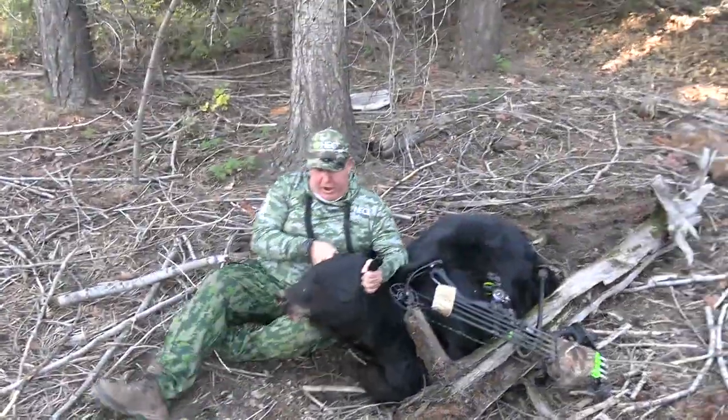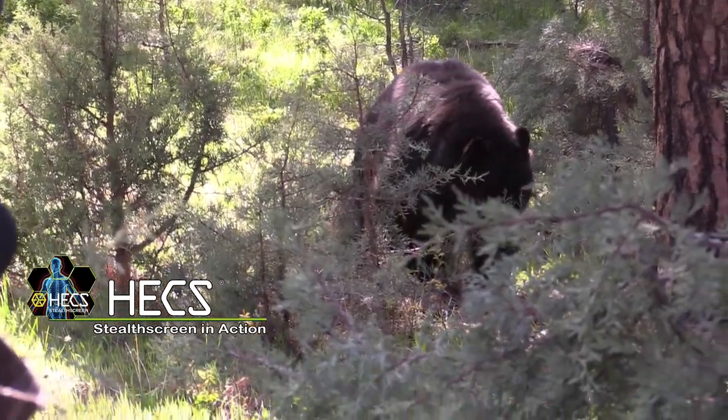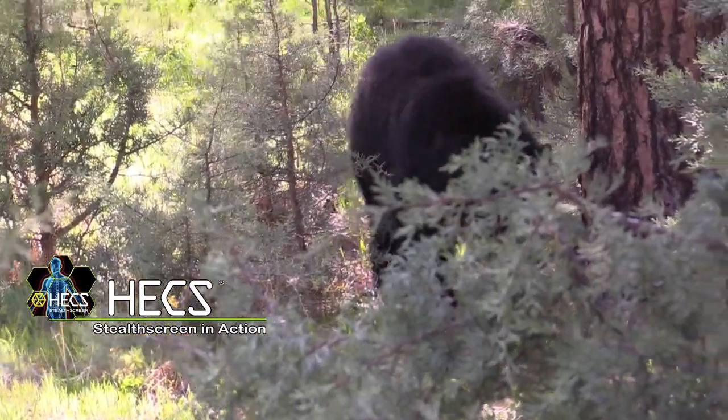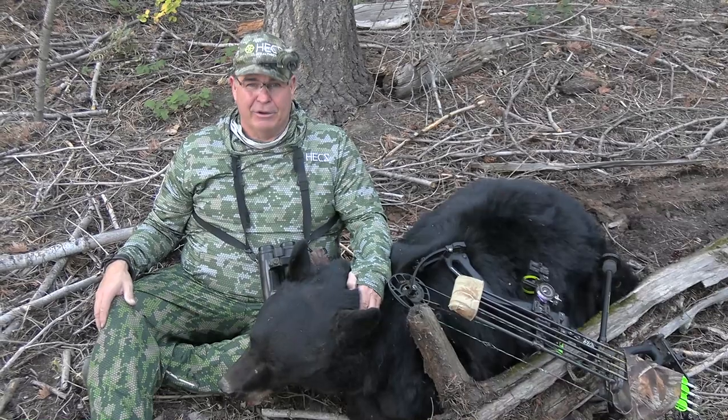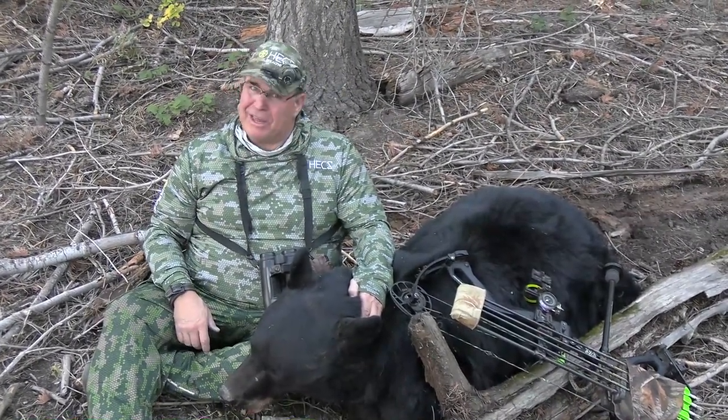Look at the head on this bear. What a melon. Dang. He was probably 7 steps, I think. Just a giant, giant Oregon black bear here in the spring, spot and stalk the HECS way. So, boy, like we always say, we put the HECS on another one today.